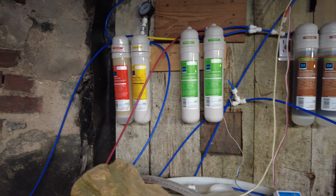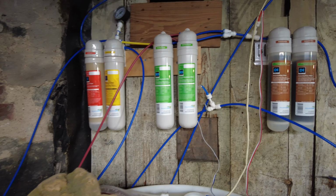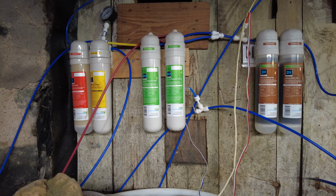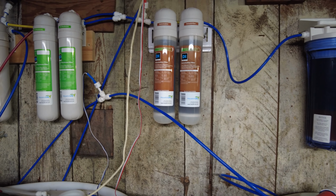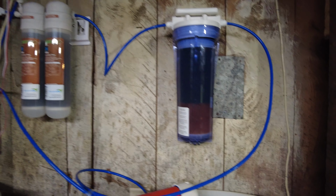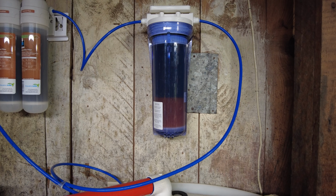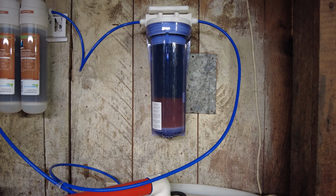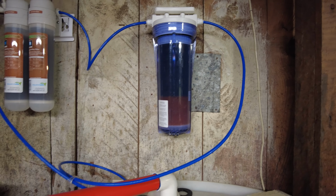For the RODI, I have modified an aquatic life twist-in system. So I've got dual RO membranes as the water saver, dual DI, and then unfortunately I was having silica issues and had to add a silica buster cartridge. This was recently. I don't know if that's contributing to any of my algae problems. I haven't been using it long enough to really know, but we'll see if anything changes.